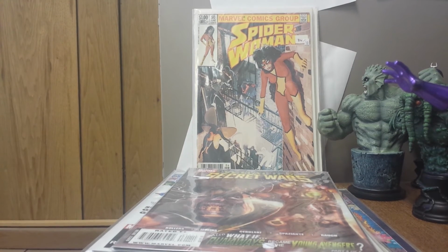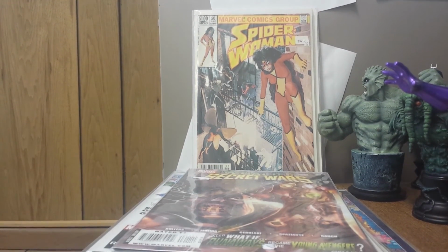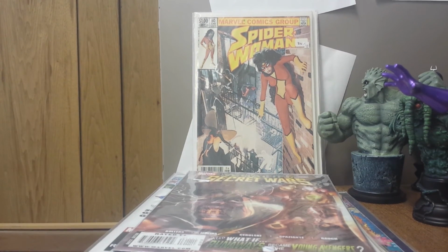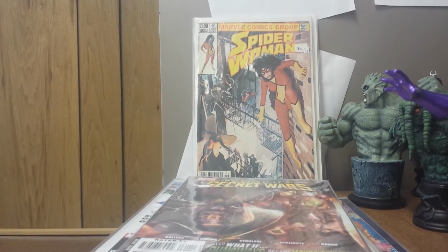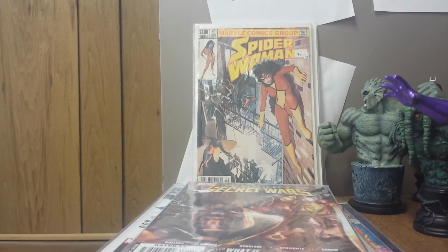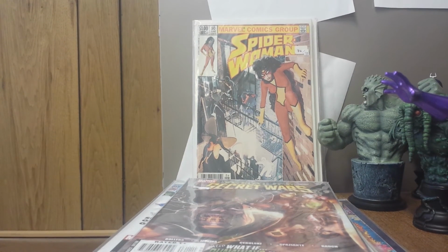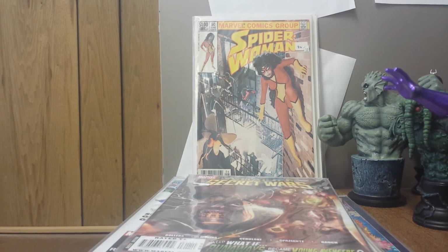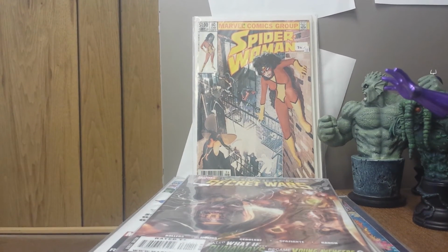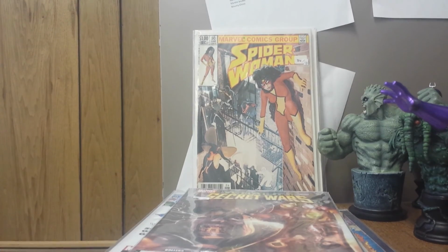Spider-Woman number 50. I've actually seen this back in the $2-3 range. One of these photo covers Marvel was trying to do in the early 80s. But this is Spider-Woman having her own series and everything, and might bring up some nostalgia if you're a Spider-Woman fan. This is one of those books to maybe grab hold of. Pretty good story. A little confusing if you didn't follow the series. But she basically gets wiped out of continuity at the end of the story. So, kind of cool.